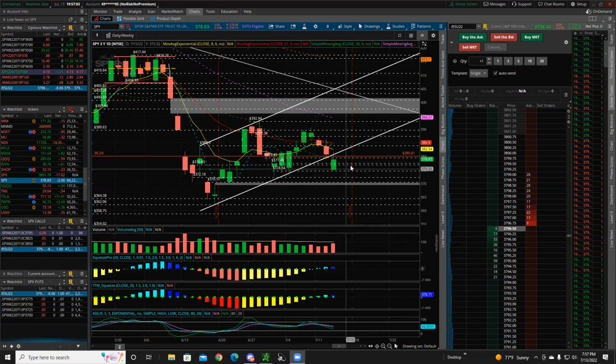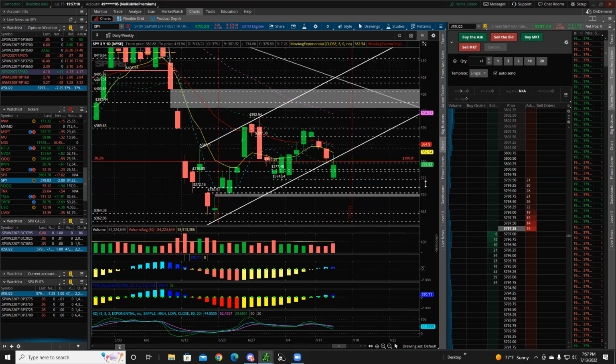Above 380, though, and above the 20 MA, I'd look for a move back to the 5 MA, so you could take a stab long there. Although, guys, these levels right now, they're all going to be wishy-washy in the morning because there will be a ton of movement just like this morning at 8:30 a.m. Eastern Standard Time. But below all the MAs nonetheless, so we'll have to see where the action brings us.